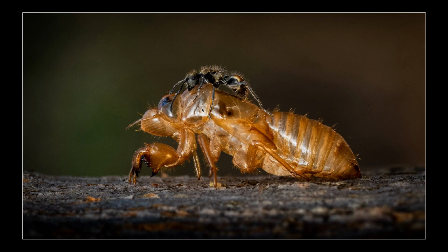Yeah, super macro shot, and on top of something else, I guess one of these is milking it or looking after it. I know that there are quite many symbiotic relationships. Lovely detail, nice diffuse background, a little bit speckly in the background, but I think we can get away with that a little bit.